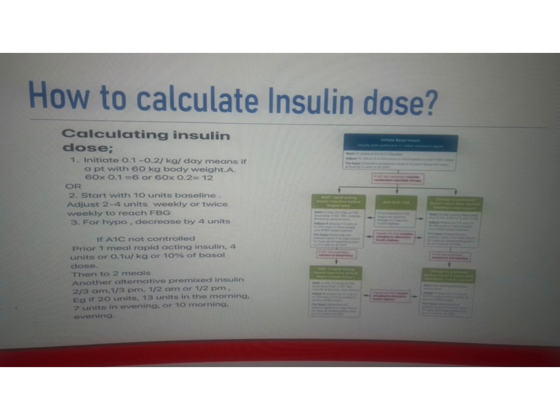Next, if A1C is not controlled, there are 2 ways. One is similar to the endocrinology guidelines: add 1 rapid acting insulin injection before the largest meal, and then, if it is still not controlled, add 2 or more rapid acting insulin injections before meals. And there are also the adjustments for hypoglycemia and the dose adjustments for your target goal. Or add a GLP-1 RA, which we discussed with oral hypoglycemics, and I am planning to do a video.